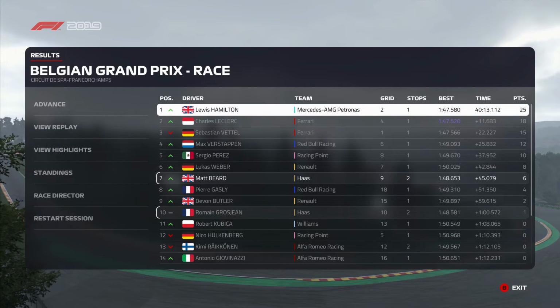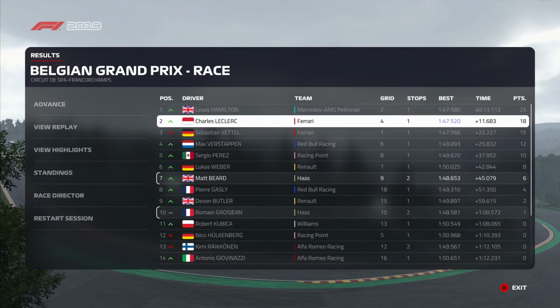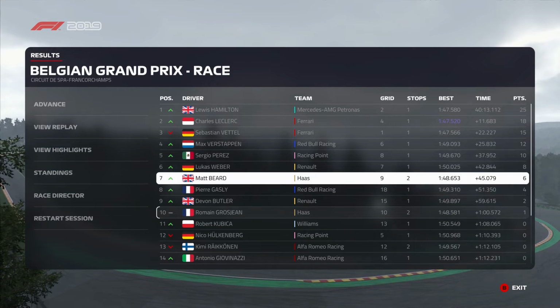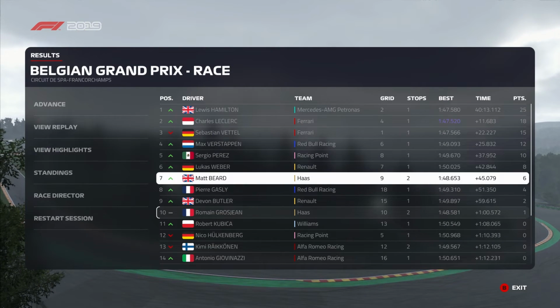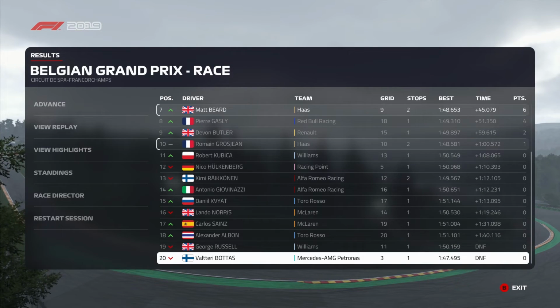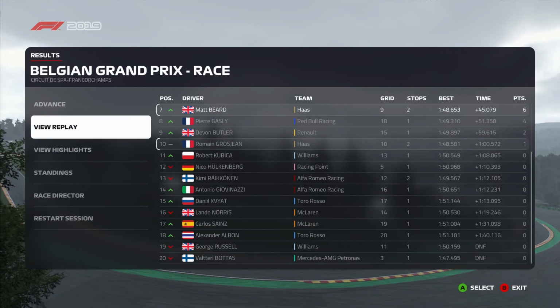So there we are then, having a look at the final race results. Lewis Hamilton takes home the race victory ahead of Charles Leclerc there. Sebastian Vettel from pole unfortunately finishes down in P3 ahead of Verstappen, Perez, Weber, myself, Gasly, Butler and Roman Grosjean. Does score points for Haas as well, so happy with that one at the end of the day. Robert Kubica, Hulkenberg, Raikkonen, Giovinazzi, Kvyat, Norris, Sainz and Albon all make it through to the end of the Grand Prix there, and the two Mercedes powered cars of George Russell and Bottas both don't make it through to the end of that Grand Prix there.